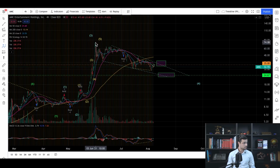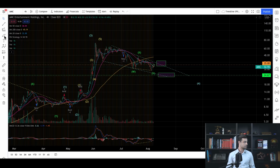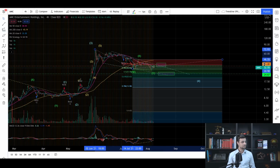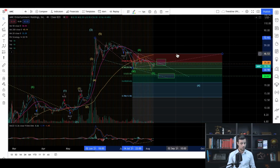And what I saw was something like this, WXY. And I checked this very carefully because this is a valid counting. But the only issue I had is that, as you can see, the W wave should roughly be equal to the Y wave, or at least 0.618. And in this situation, the Y wave is to me too short, all right? Because when I measure W, I apply it to the top of the X wave. If this counting is correct, it should go to 4 or to 20. So to me, this is not working well.